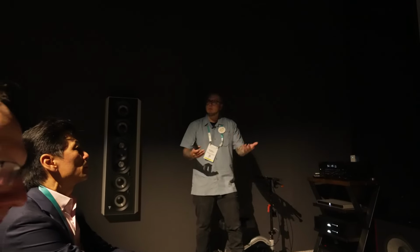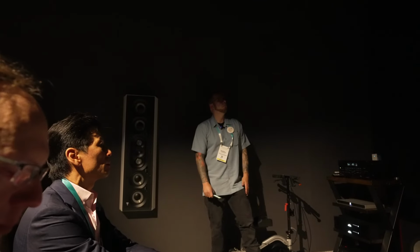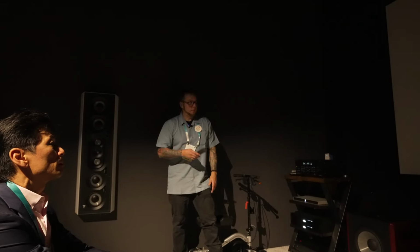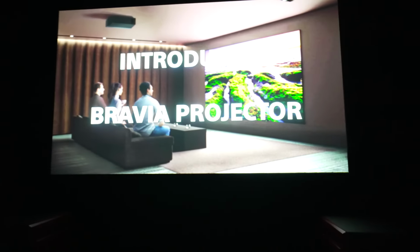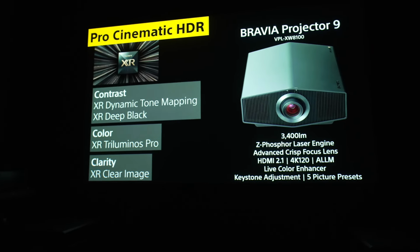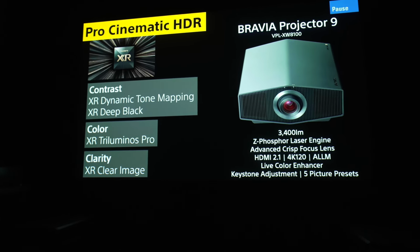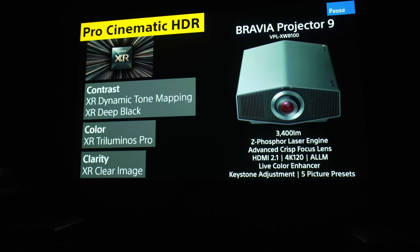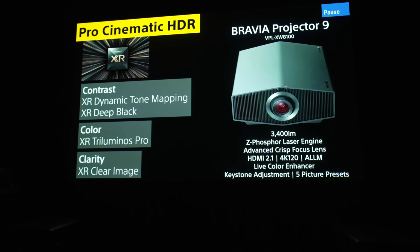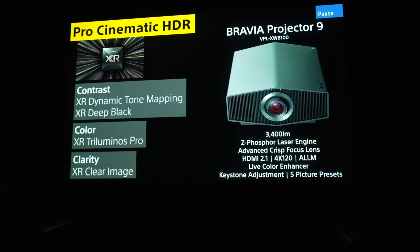I'm going to talk to you about some of the features and the updates that we've made with this new projection technology. And let's get this show started here. So introducing our new Bravia projector line. The famous Bravia line that you're familiar with from the TVs, we've brought over that same nomenclature to our projector lineup. In this room, we're going to be looking at our Bravia Projector 9 projector. This features 3,400 lumens for its brightness. It utilizes our laser system.